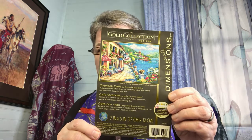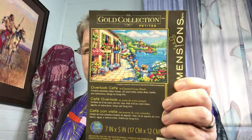Right, so that was the second one, which I was going to finish on the 23rd, but it went through to the 24th. You know, when you put your eye over things again and you notice things that you didn't quite finish. And that was, of course, this one, which you've just seen, Overlook Cafe. And that one was by Sun Kim. And I'll just show you the close-up of that.